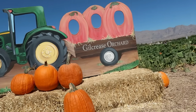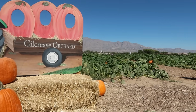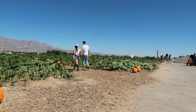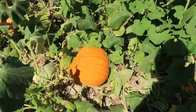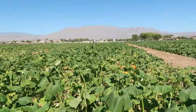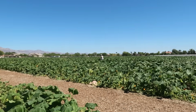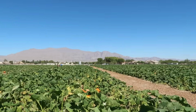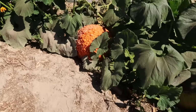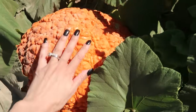But it's not just about the pumpkins, it's about the experience. Families, friends, and everyone in between gather here to choose their favorite gourd, and you pick them straight from the vine. There's still some growing. Just look at how much area you have to cover to choose the perfect pumpkin. Ooh, look at this one. This one is so textured.